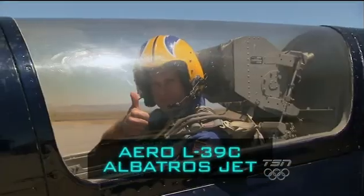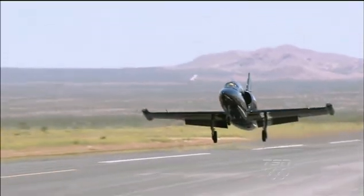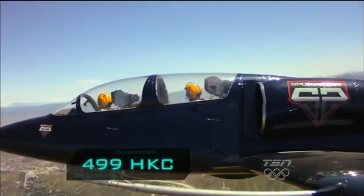I'll be riding along with pilot Dave Riggs in his Aero L39C Albatross jet. And when the jet takes off, it rapidly accelerates to a speed of 500 miles an hour. Oh my God! Oh my God!